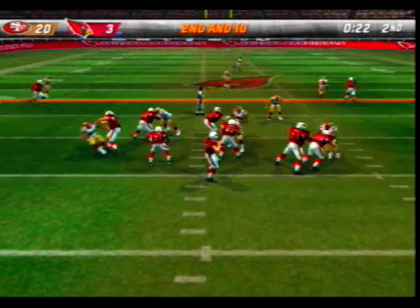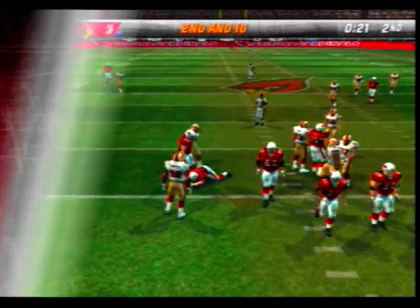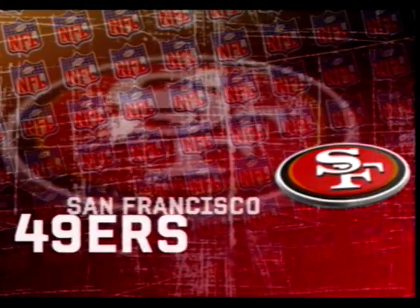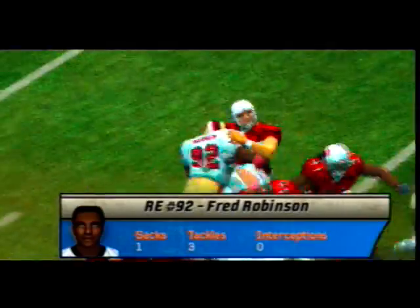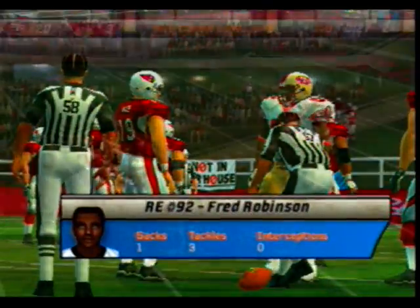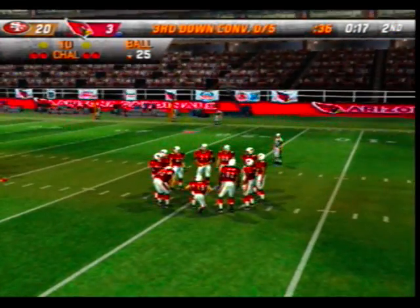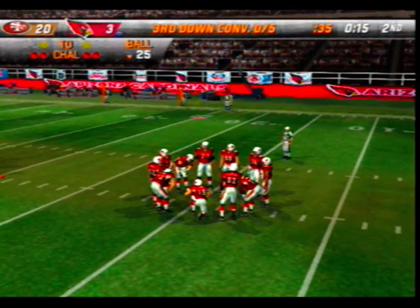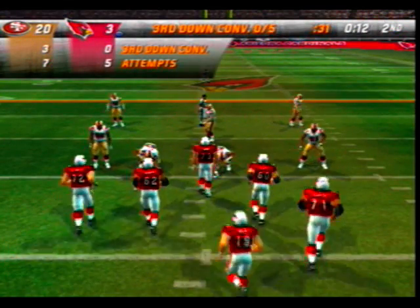Plummer, the lone back. Under pressure. Great job getting in there to drag the quarterback down. He picks up the sack. And he'll make two or three plays like that in just about every game. After the sack, they'll be looking at third and long here.